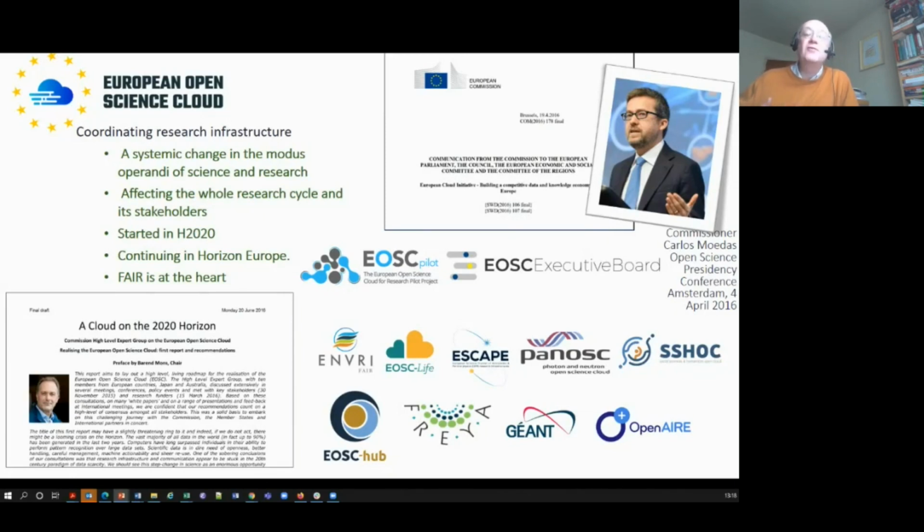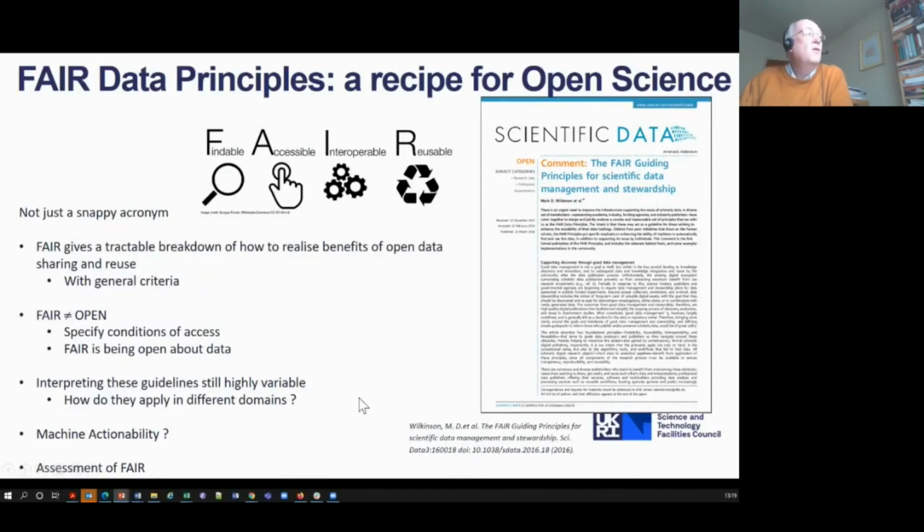An aspect of the European Open Science Cloud is that FAIR is at the heart. The whole notion of FAIR data, which we've mentioned quite a lot today and yesterday already, is that data should be FAIR. People, I hope, would know what FAIR means, but just as one slide on that: FAIR stands for findable, accessible, interoperable, reusable, and came from a paper in 2016, setting out a number of guidelines and recommendations for how to achieve data with these characteristics.